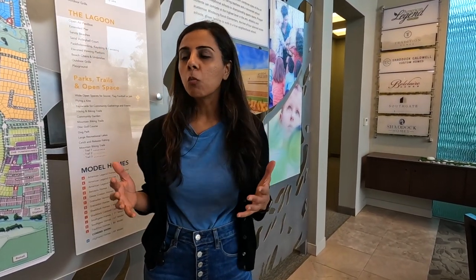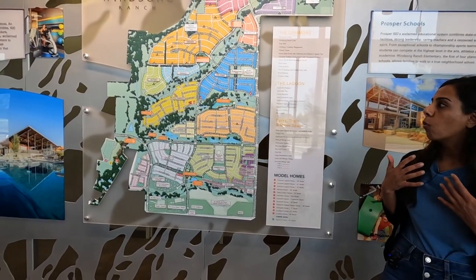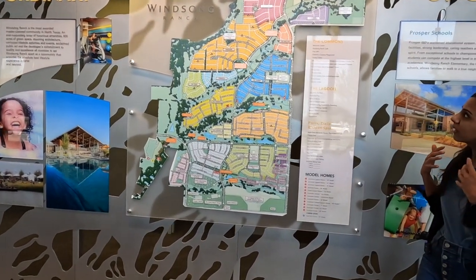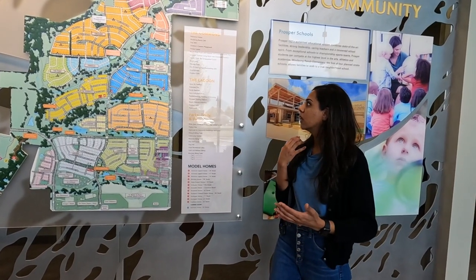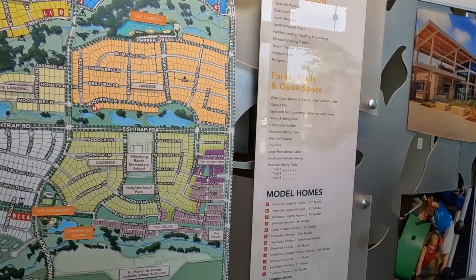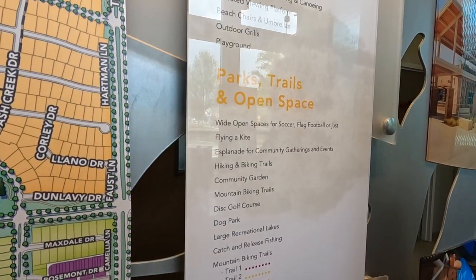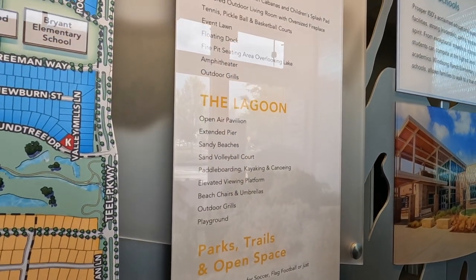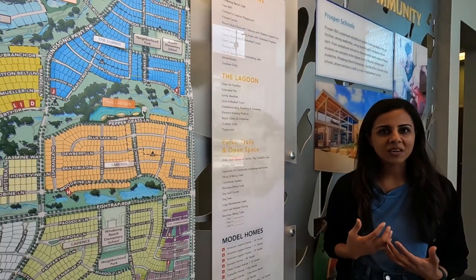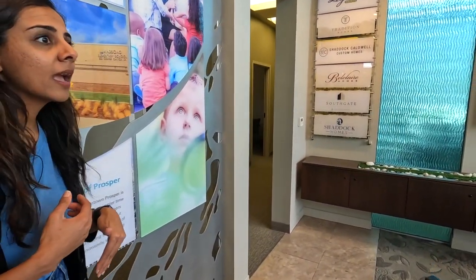Guys, so I am here in the Windsong community where it has a cafe and so much to offer. In this Windsong community, as you can see right here, are all the amenities. It looks like they have a fitness center, a tennis court, a lagoon, a dog park, and a golf course. What more can you ask for with all of these amenities located right here in this master plan community?